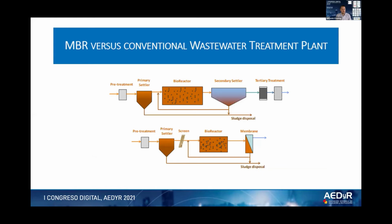What is the difference between conventional wastewater treatment plants and the membrane bioreactor process? As you can see, the conventional process also comprises a bioreactor, but the bacteria, all the biomass, is removed from the process by a settling tank, a vessel which consumes huge volumes and also a huge footprint. For the membrane bioreactor process, we also have the bioreactor, but we use the membrane, which consumes less surface, which means less footprint in the end.